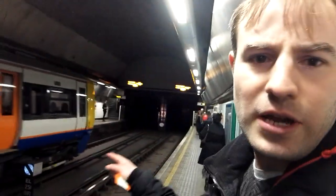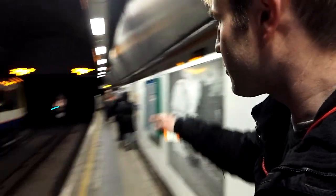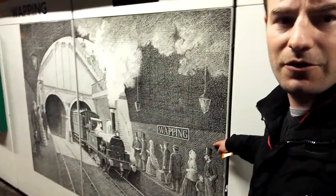So there goes our train, another one just pulling in. You can just see the tunnel looking down that way. So that train's now about to pass through the tunnel. What I wanted to show you was this picture here. That's Wapping. So there's a steam locomotive pulling in, just come out from the tunnel.